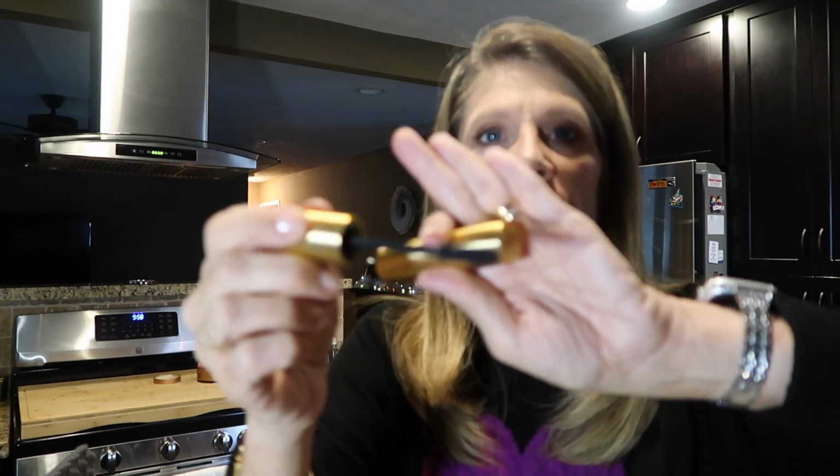Used this yesterday. I like this. I like this a lot. I didn't have any flaking. I didn't have any transfer, which can happen with me unless I use a primer, and yesterday I did not use a primer. I like this. I'm going to use the heck out of this. I'm currently using a drugstore one and some samples, so I didn't mind opening this one yesterday.